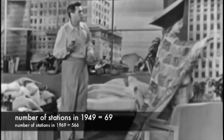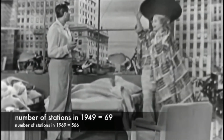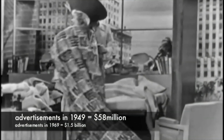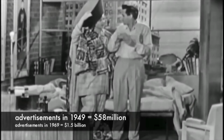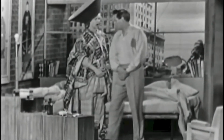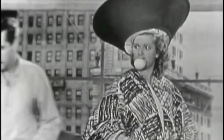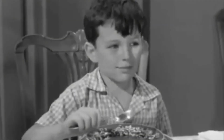The number of stations from 1949 to 1969 grew from 69 to 566. The amount of advertisements paid went from $58 million in 1949 to $1.5 billion in 1969. Also, when television grew, the genres of shows grew to include favorites like Western, kids' cartoons, situational comedies, game shows, dramas, news, and sporting programs.